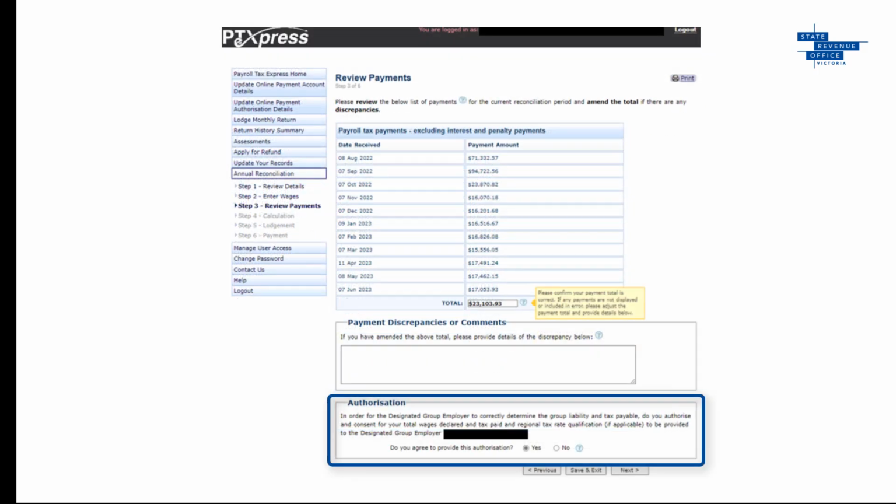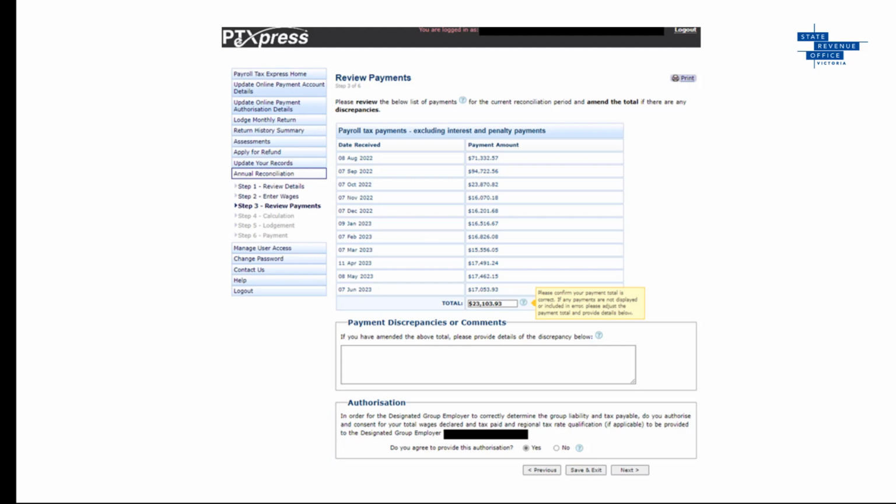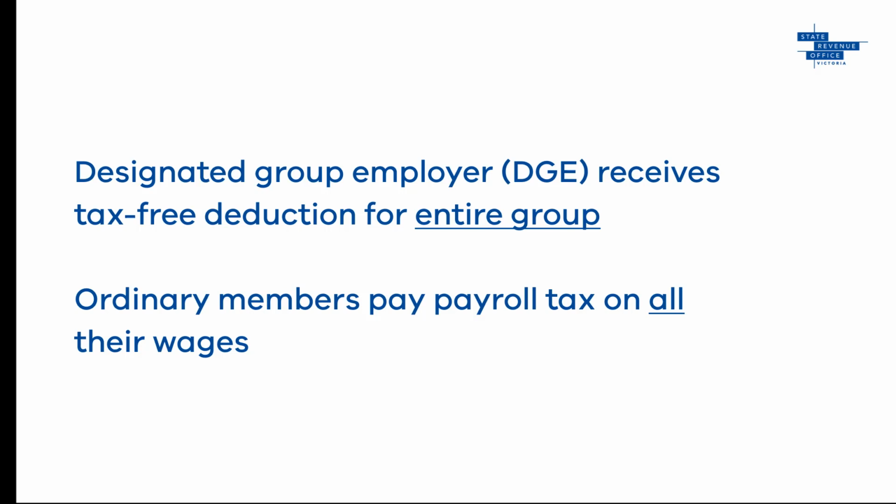Additional information is required for members of a payroll tax group. Select Yes to provide the designated group employer, or DGE, with your wage and tax details, so they can complete the annual reconciliation for the whole group. The DGE receives the tax-free threshold for the group, whereas ordinary group members pay payroll tax on all their wages.